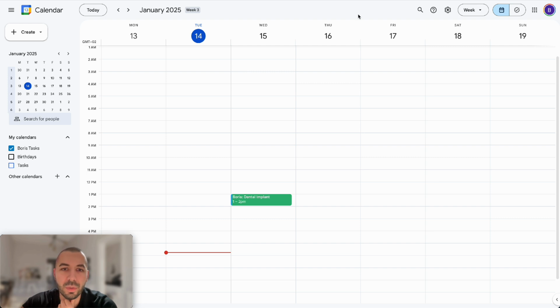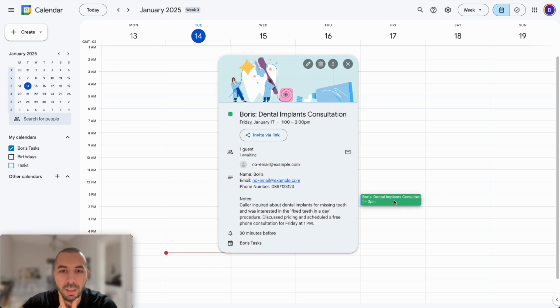Okay, and now we should see the appointment show up in the calendar. Now the AI is analyzing the conversation, and there we go. So this is the event, and right now the information it has is the name. Now the email is set to this standard email address because in order to create this event in Google Calendar, you have to have some kind of email. Although it depends on the CRM, basically, if an email is required. Here's the phone number, 123123. It is the correct one.